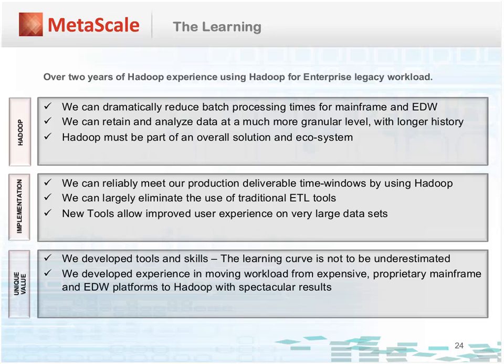Some of the learnings: dramatically reduce batch processing. You can retain and analyze all the data at a far more detailed level. You don't ever have to get rid of your data. You don't know what the data might be used for, and it's so inexpensive on the Hadoop platform. It's just unbelievable. It used to be tape backups, where you would have different archiving systems, and you wouldn't even be able to analyze that data instantaneously if you wanted to. Now you have a near real-time analysis opportunity for all the data you are housing in your Hadoop system.